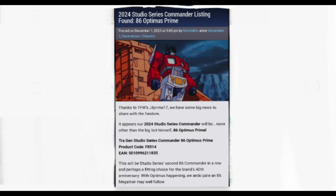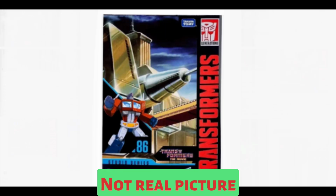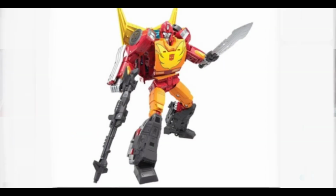Now, what's interesting is that it says Commander Class Optimus Prime. Commander Class is usually a much more expensive, much more extravagant figure. Like Optimus Prime here, you see this on the screen. He was a Voyager Class figure, but he had very high quality paint, very high quality plastic, very articulated. Came with a bunch of accessories, a gigantic, very well built trailer, blast effects. Came with everything. It was a great figure. So I think that's what they're going to do for Optimus. He'll probably be a Voyager class scale Optimus Prime, and he'll probably have a giant trailer.